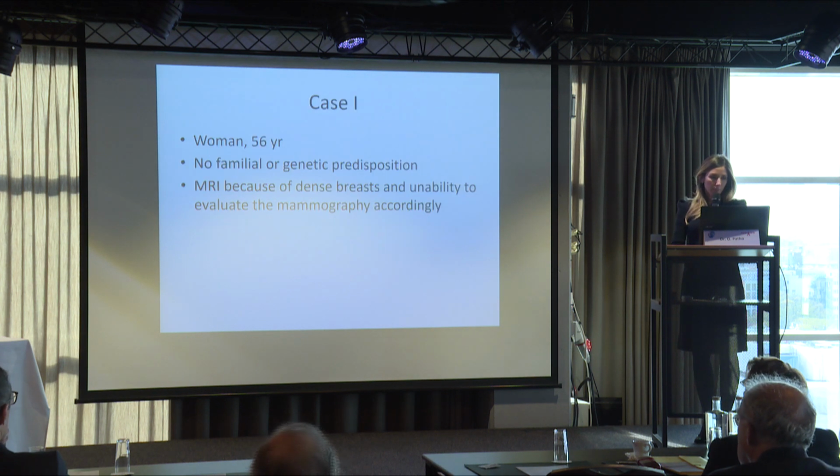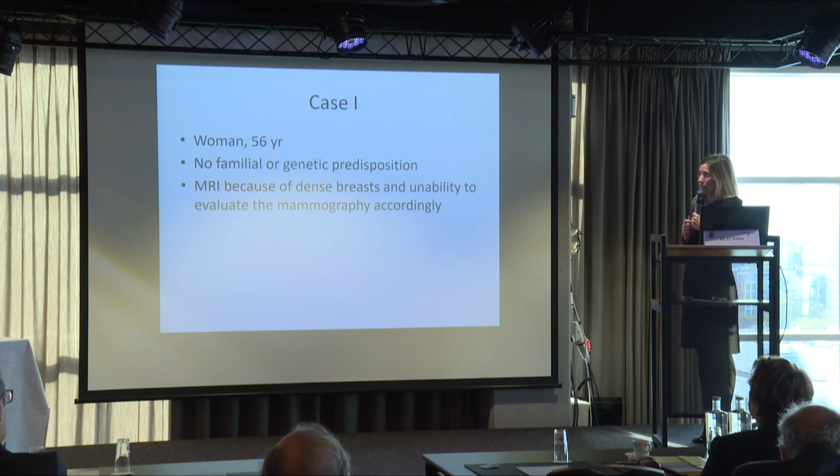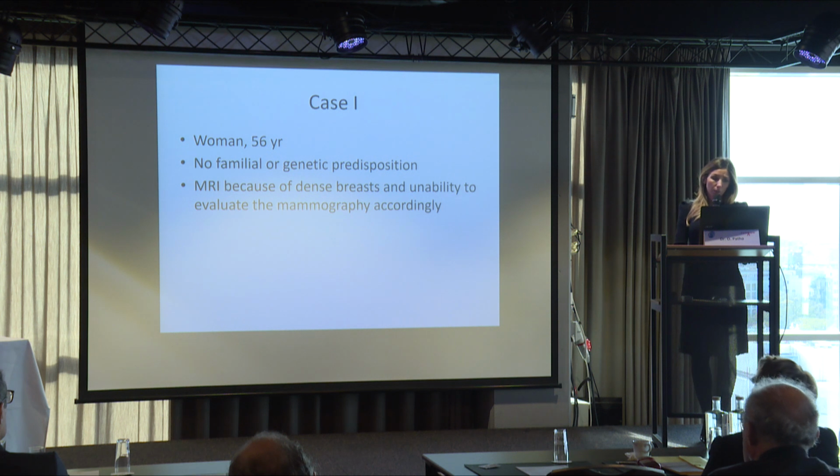It's sort of curves. I want to show you two cases. We start with case 1. It's a woman of 56 years of age with no familial or genetic predisposition, and we did an MRI because of the dense breast and the inability to assess her breast on mammography accordingly, or that was what the radiologist thought.